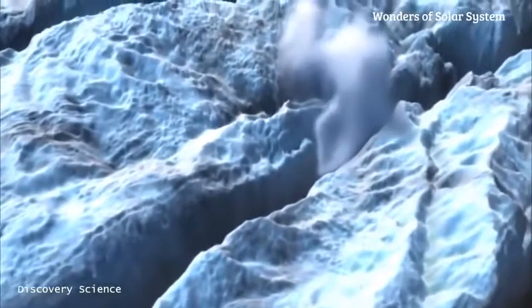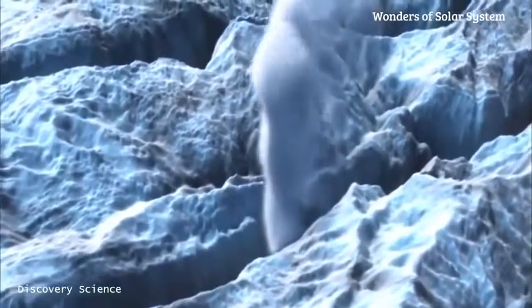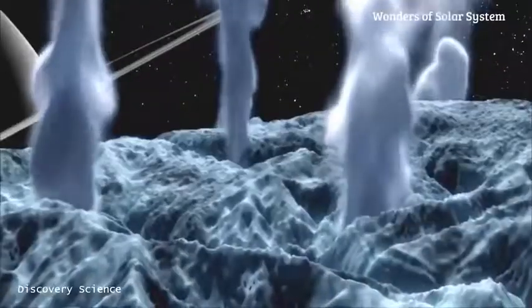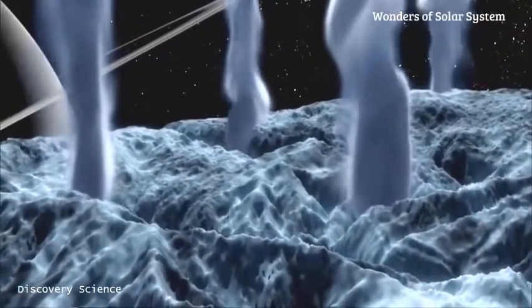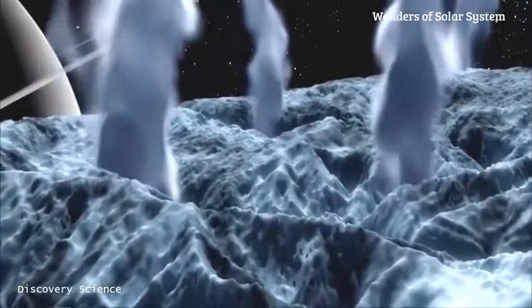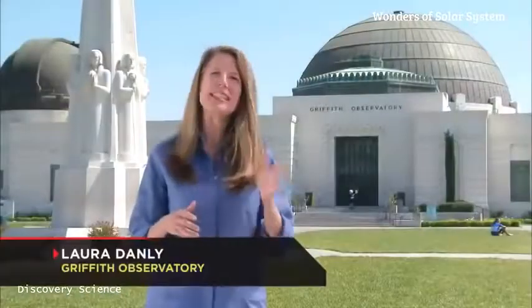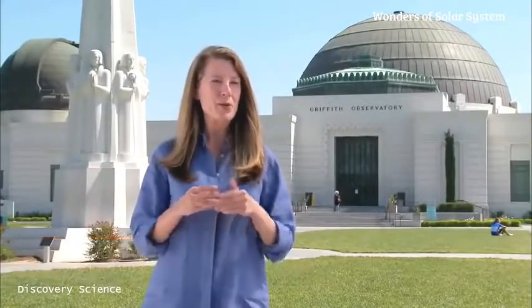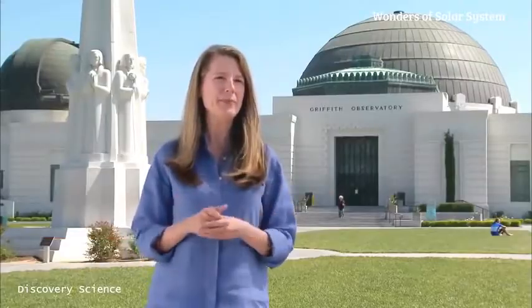The Cassini spacecraft flies directly through the energetic plumes that blast hundreds of miles into space at 1,400 miles per hour. Enceladus has really caught our imagination recently because we see geysers coming out of the South Pole. We haven't seen anything like that on any of the icy moons in the outer solar system. So something is going on in Enceladus, and it's active, and we want to know why.